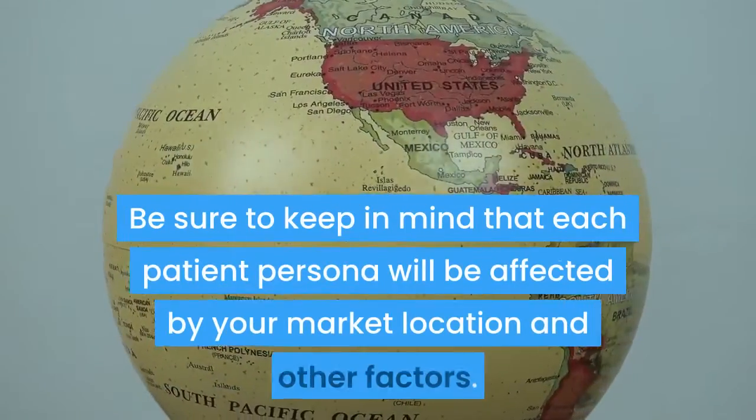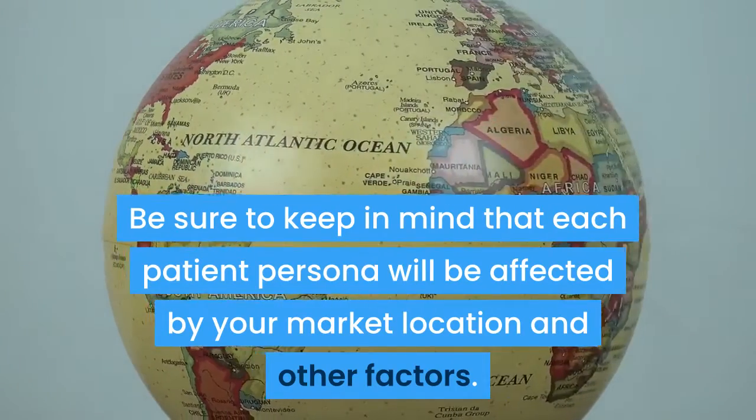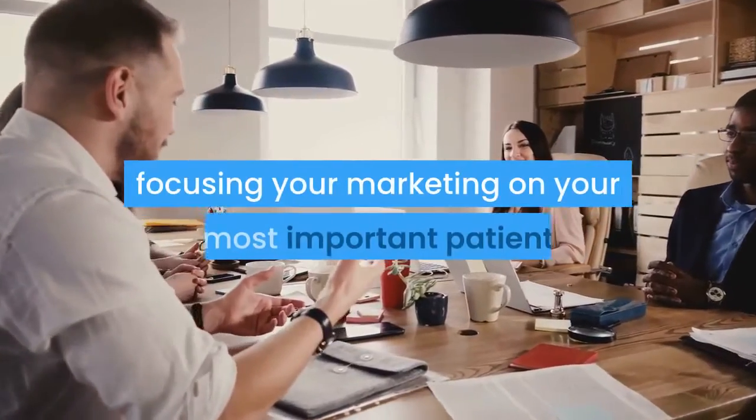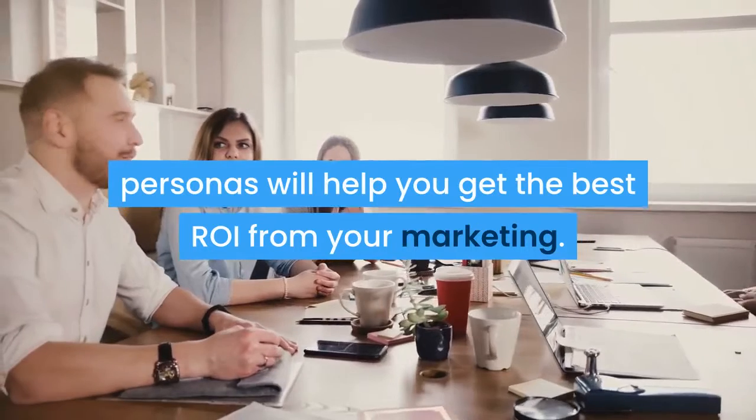Be sure to keep in mind that each patient persona will be affected by your market location and other factors. While your patient personas aren't limited to these 4, focusing your marketing on your most important patient personas will help you get the best ROI from your marketing.